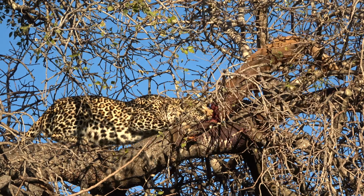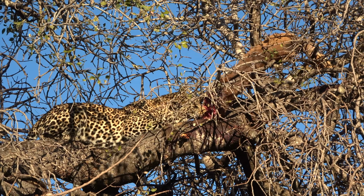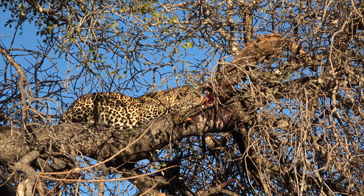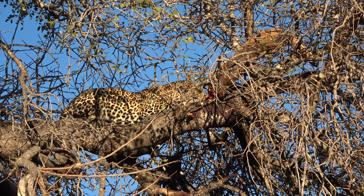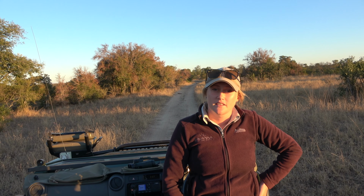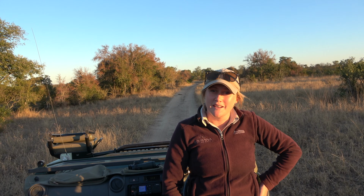But lovely to see the Tavengumi male again. For those of you who don't know, he is the previous successful young male cub of the Scotia female. And yeah, pretty amazing to be able to see him again. He's got a young female bushbuck kill and he's up in a tree. So let's sit with him a while and see what he does.